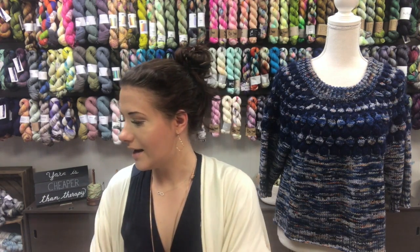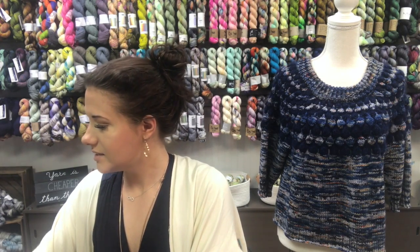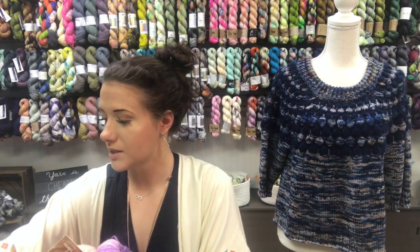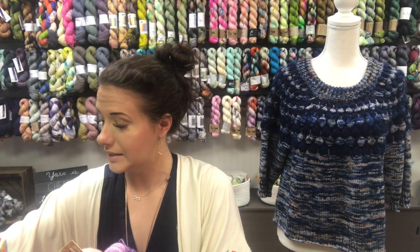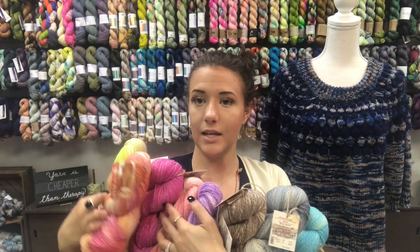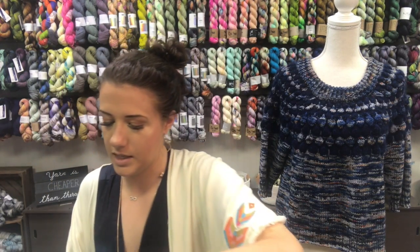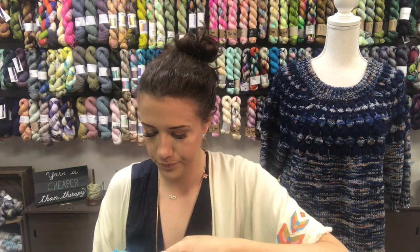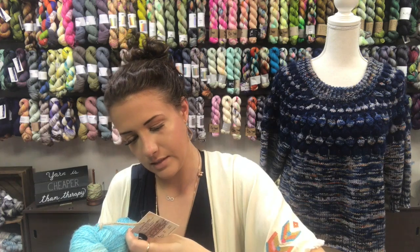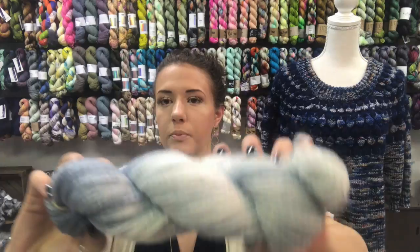Okay, then we also have a new line of yarn in called Concha, and this is also kind of thinking spring and summer. This is a 50% wool, 50% cotton blend. I can't even get all the colors in here. Ta-da! So super bright, springy colors. This is hand-dyed and spun in Peru.